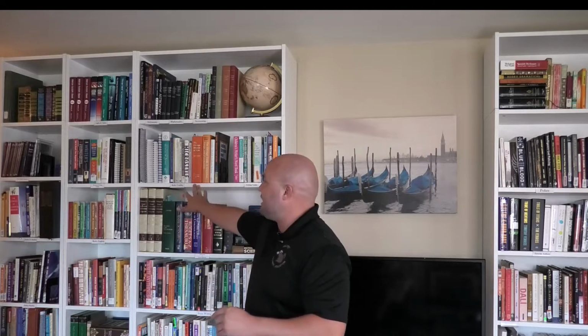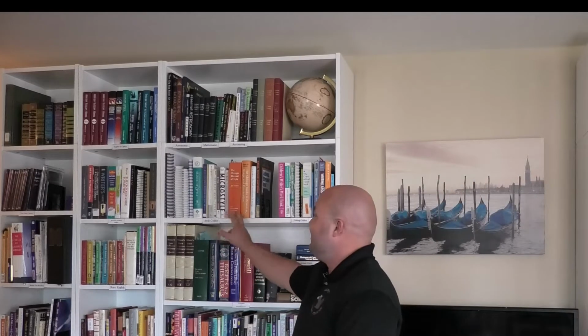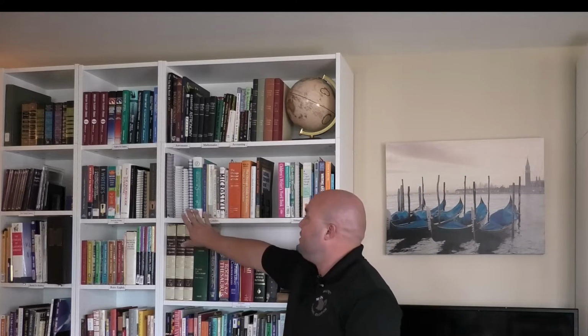Now these are my style guides right here. I have over 250 style guides in total. Right here is just a little bit of them. These are the ones that I use the most. You'll see these big orange ones. These are Chicago, the Chicago Manual of Style. I use that almost exclusively now, but I also have the American Medical Association Manual of Style, and then the GPO is the Government Manual of Style. Those are the ones that I use the most often.